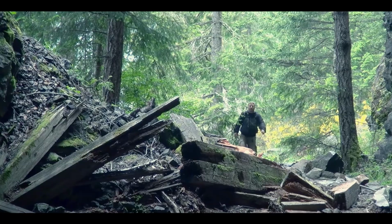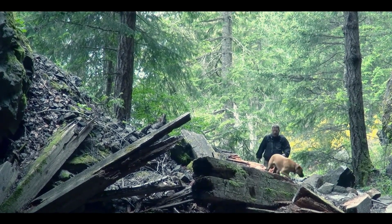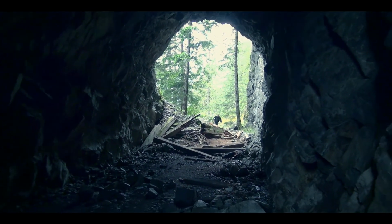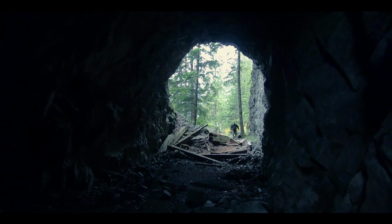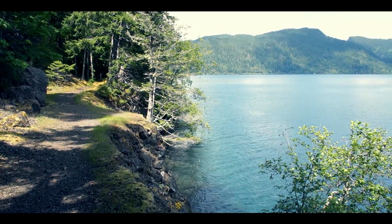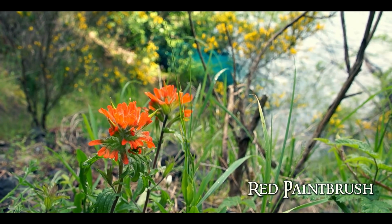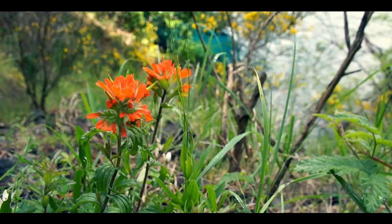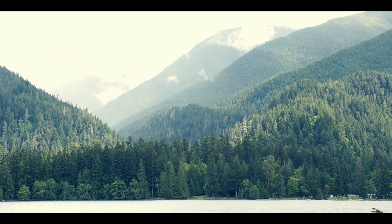If you're coming from Log Cabin, this is the last major feature of the Spruce Railroad Trail. It's not too far to the parking lot after this. And this trail started it all for me. I just couldn't believe the flowers, the water, the colors of Lake Crescent. It just blew my mind, and it became one of my favorite places right away.